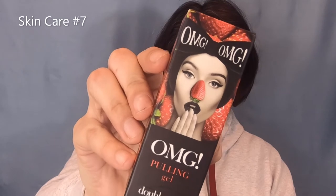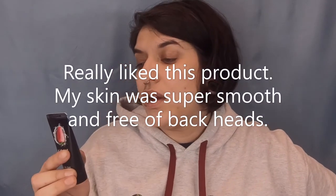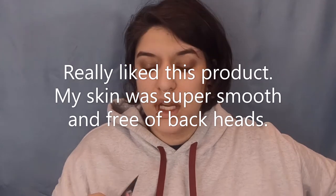What is this? OMG Pulling Gel Double Dare. I'm not sure what this is. OMG Pulling Gel. What is pulling gel? Strawberry seed exfoliator. Oh, it's full. How to use: apply a dime-sized amount of gel on a clean, damp nose. Gently massage in a circular motion. Yeah, so it's a little strawberry seed exfoliator. That's kind of cute. Smells like strawberries. That's cute.